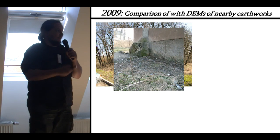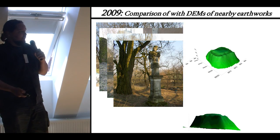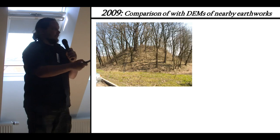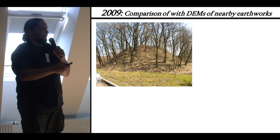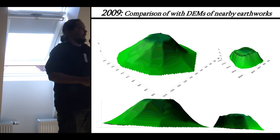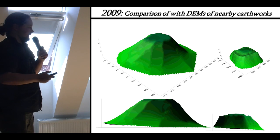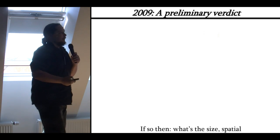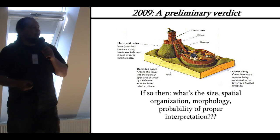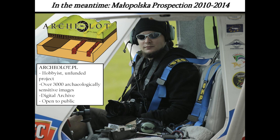And we did some comparison with nearby Motte-type sites known and studied, like this one in Krzczonów, but this one couldn't be studied with non-invasive methods because it's in a town, it has trees, it has garbage and everything. It doesn't look too good. And this is just to show you the scale of the destruction that could have happened here some time ago in the past. So our preliminary verdict is that perhaps this is in fact not a burial mound, it's a Motte and Bailey, but that just led to more questions, so what's the size, spatial organization, morphology, etc.